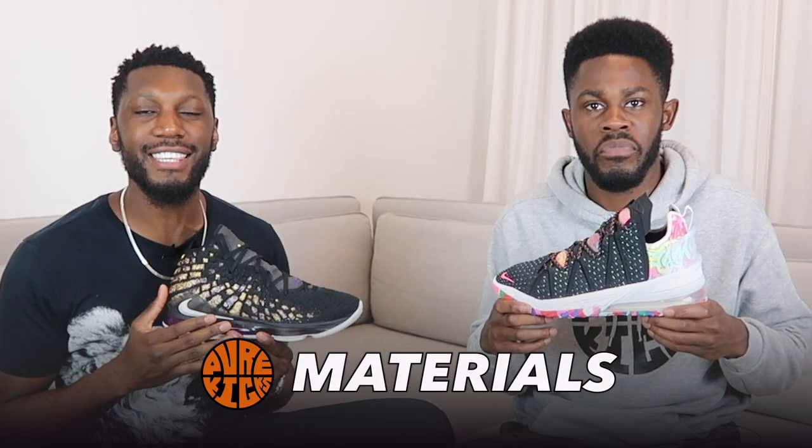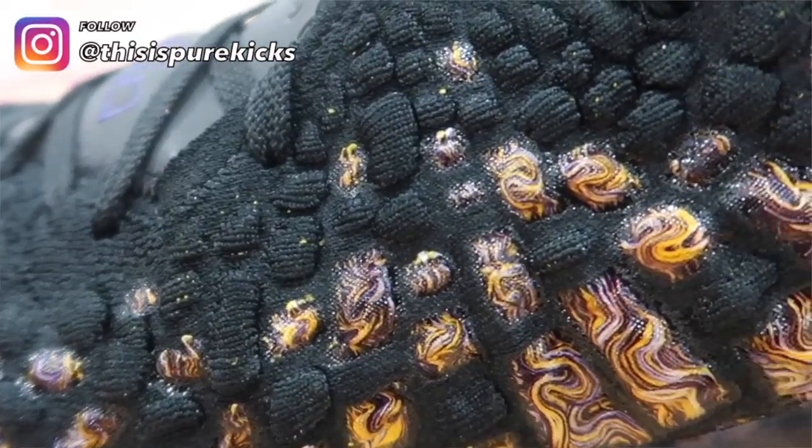Next up, talking about the materials. In the 17, yes, it is Knitposite for the first time. This is Knitposite, yeah? Yes. Ah, this ain't Knitposite, bro.